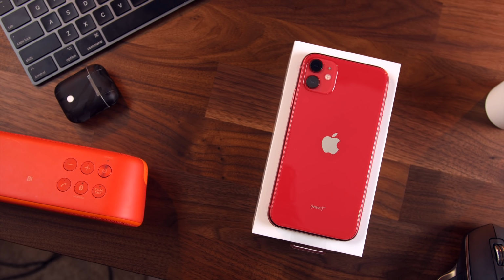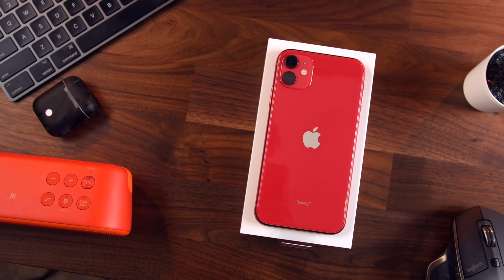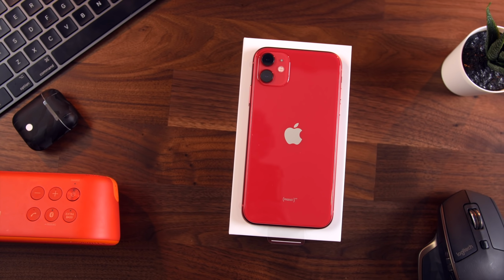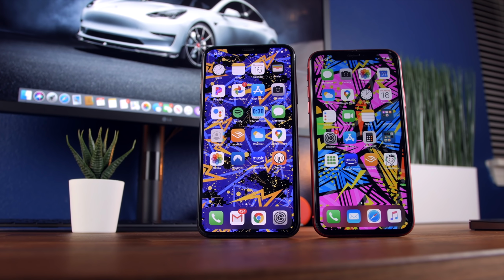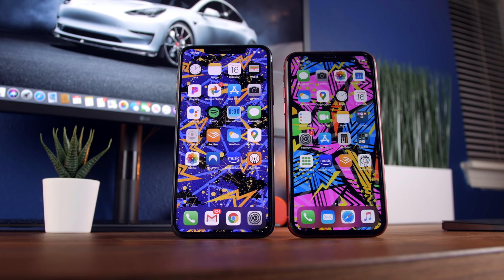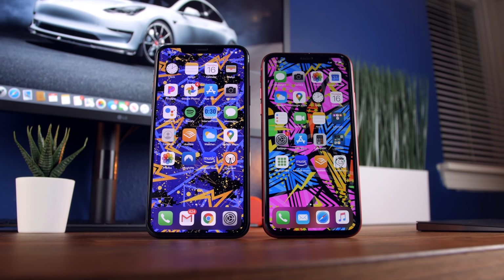Now, of course, I picked one up when it first dropped, and it became clear to me pretty quickly that the iPhone 11 was probably one of the best value iPhones ever made. It definitely punched above its weight, and was a no-brainer choice over the way more expensive iPhone 11 Pro models, which was something I didn't necessarily expect.